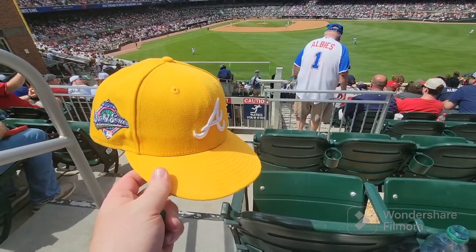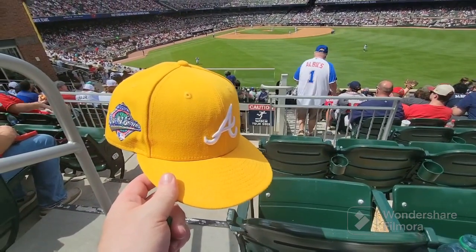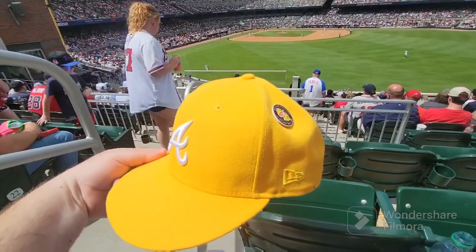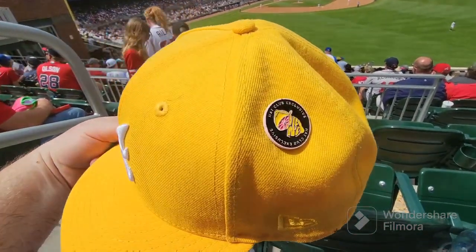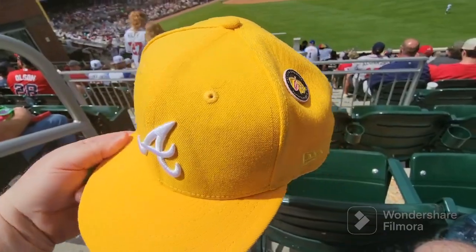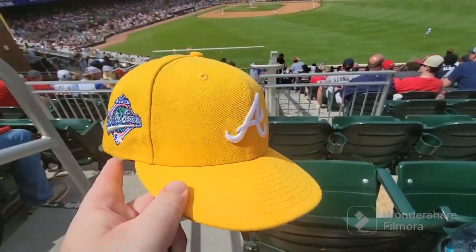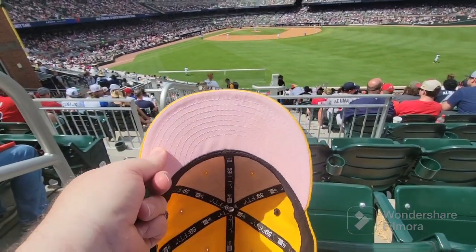And now for the fitted portion. I chose a hat I purchased from Hat Club. This is from their pink lemonade collection. So a bright yellow Braves hat. You got the pink lemonade pin on the side. And of course, you also have the pink brim underneath. One of many Braves hats. The hardest part of going to a Braves game is choosing which hat to wear.